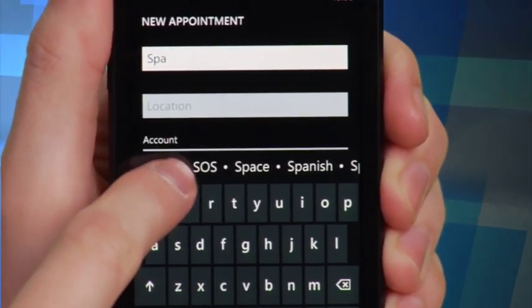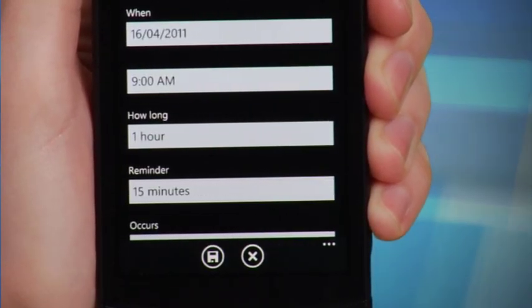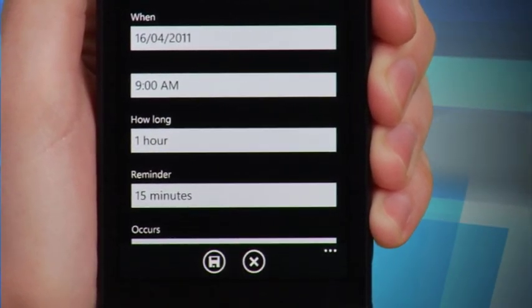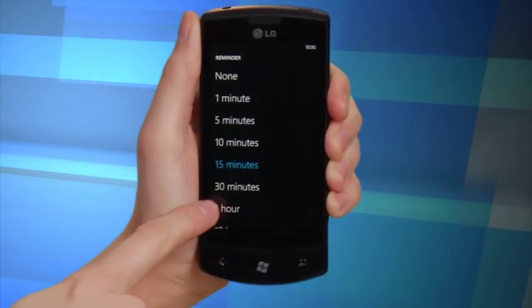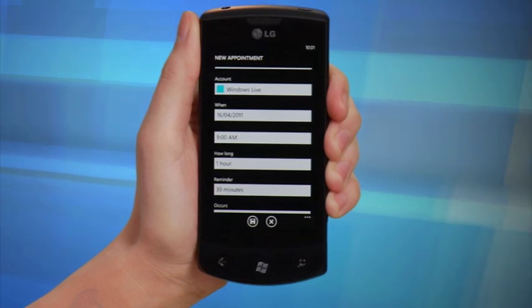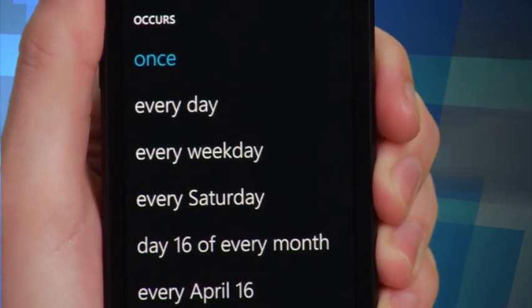To reveal additional fields, scroll down and tap the More Details tab. Here, you can set a reminder to alert you about the event prior to its scheduled start. Simply tap the Reminder tab and enter a time interval. Next, tap the Occurs field and choose the frequency you'd like this reminder to occur.